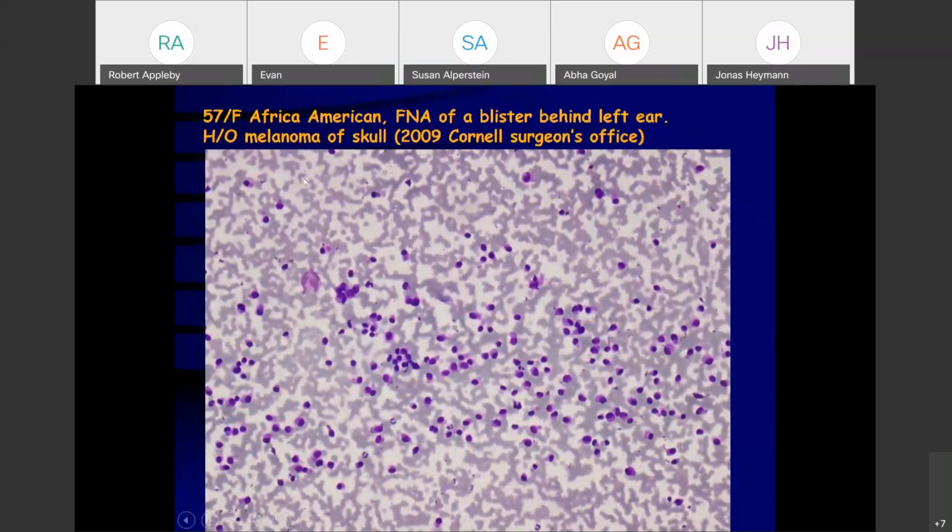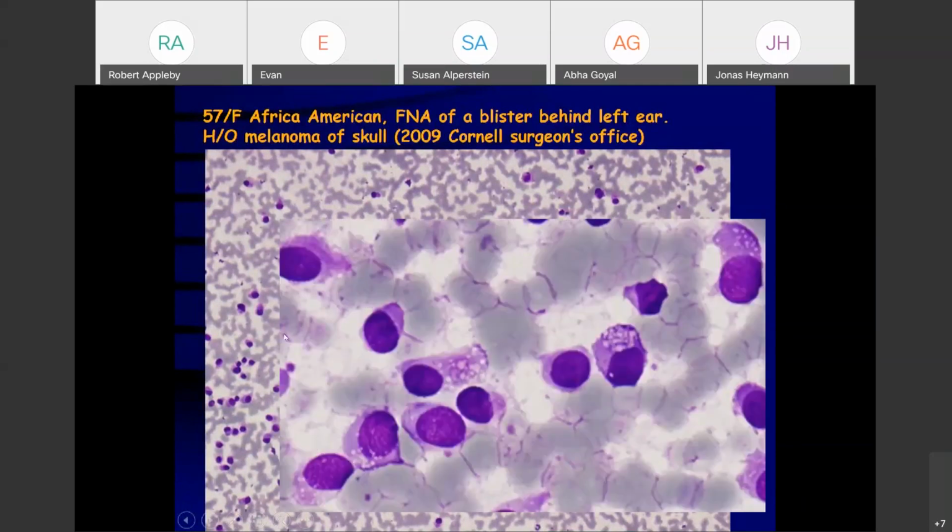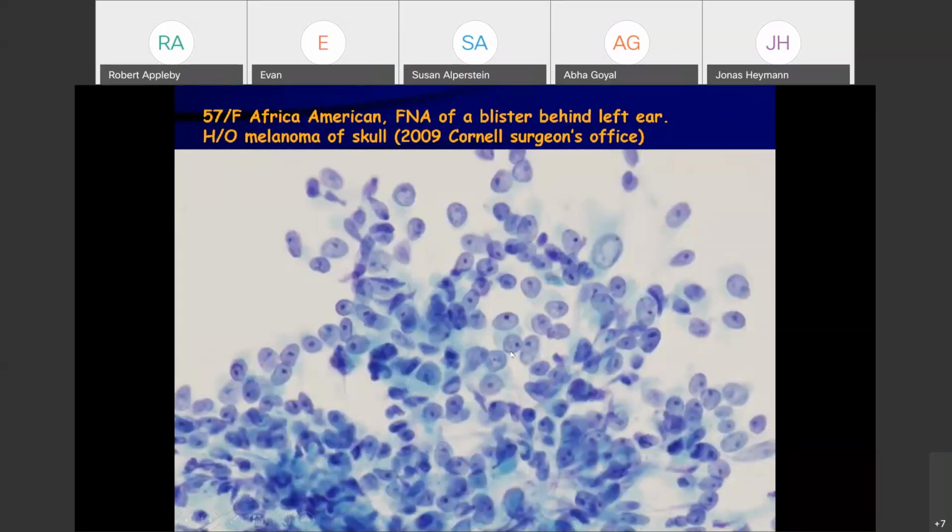And it's an African American woman. There's a blister behind her ear. History of melanoma of the skull. So I see very small discohesive cells. You shouldn't get those cells in a blister. And then they're really small and there's some vacuoles. Here are the single cells; you have to do immunostains to confirm. It's recurrent melanoma.